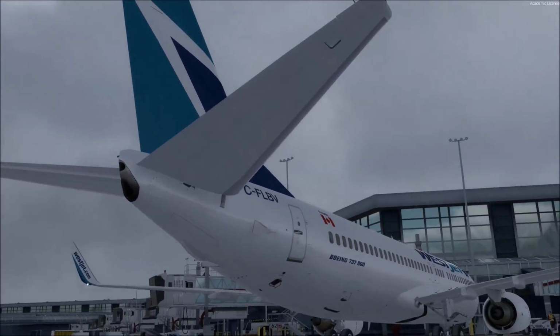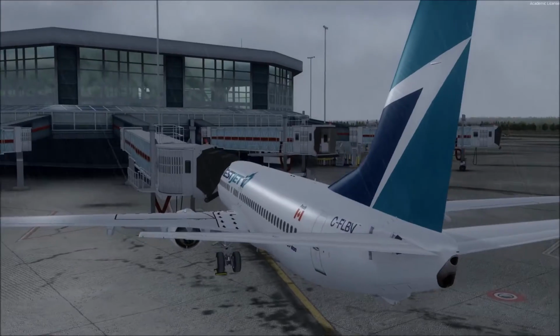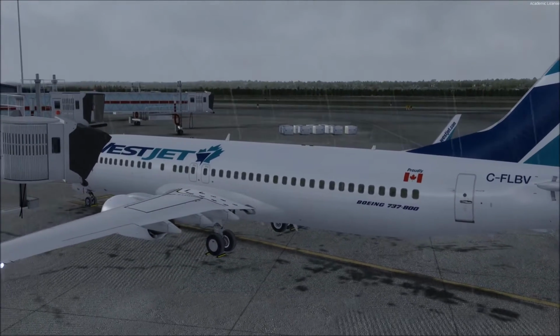But really quite miserable weather around Vancouver today. Not often you see it that bad with moderate rain. If anything, we get some light showers, but this is pretty abysmal.